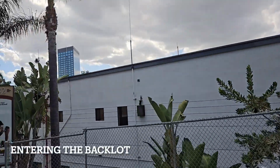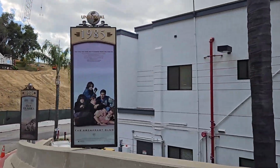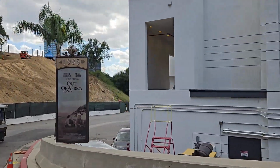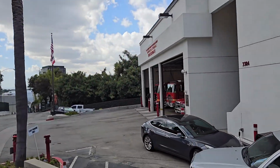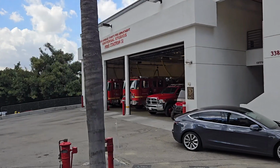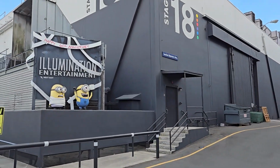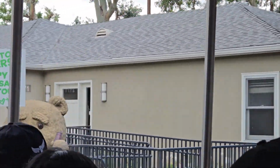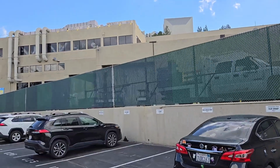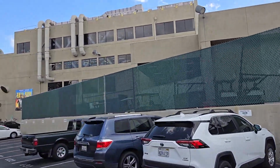As you head towards the back lot, you'll see posters of various Universal films and pass the Universal Studios fire station. Universal City, where the park is located, is a real city and therefore must have its own fire station. You see one of the most iconic bungalows on the lot.